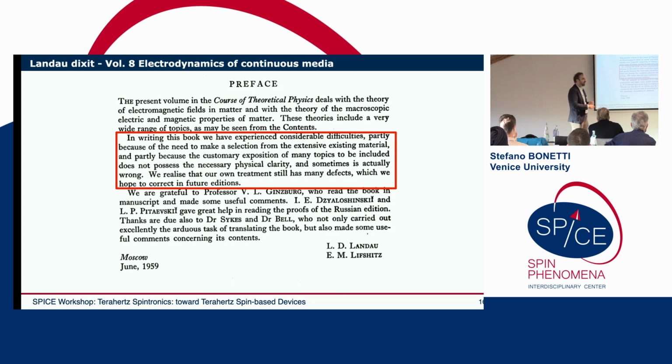I was talking with the chair this morning. The introduction says, and I don't know of any other volume that says this: we experienced considerable difficulties, partly because we needed to make a selection from extensive existing material, and partly because the exposition of many topics does not possess the necessary physicality and sometimes is actually wrong. We realize that our own treatment still has many defects, which we hope to correct in future editions.